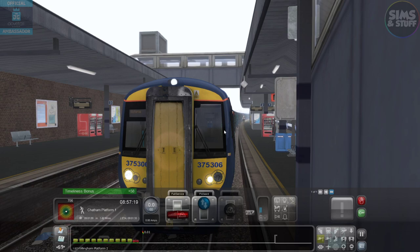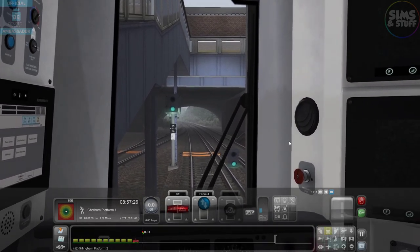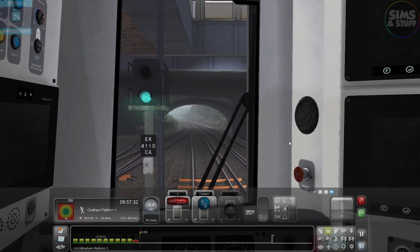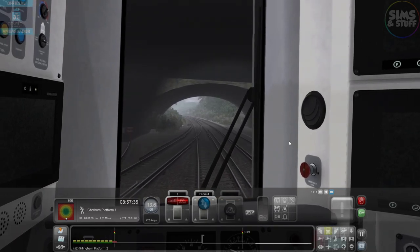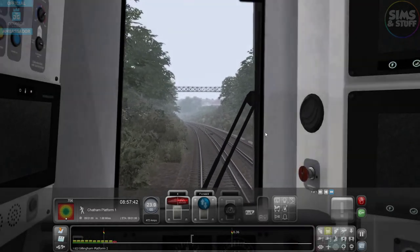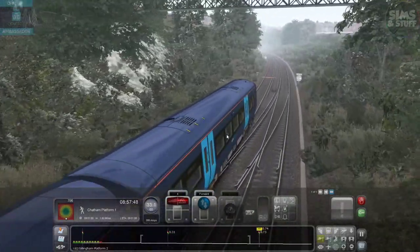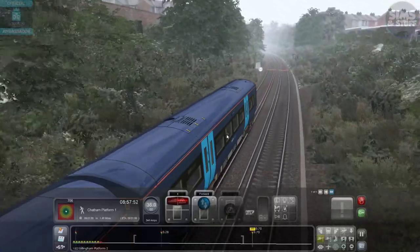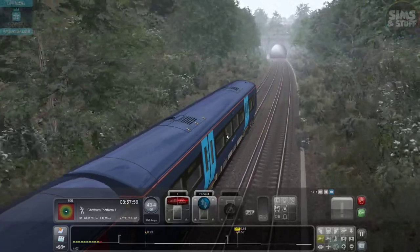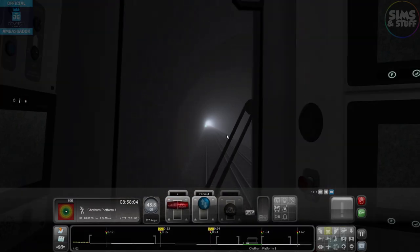Chatham Platform 1 in 1.62 miles. Gonna get the BP? No BP. Yes. Yeah, what's the point of that line? Why have that? Okay. A really good route, actually. Having never driven it until I started driving it, which would make sense. It's actually pretty enjoyable. Because I couldn't have driven it before I started driving it, because then I would have driven it. And then not driving it wouldn't make me able to be driven it.